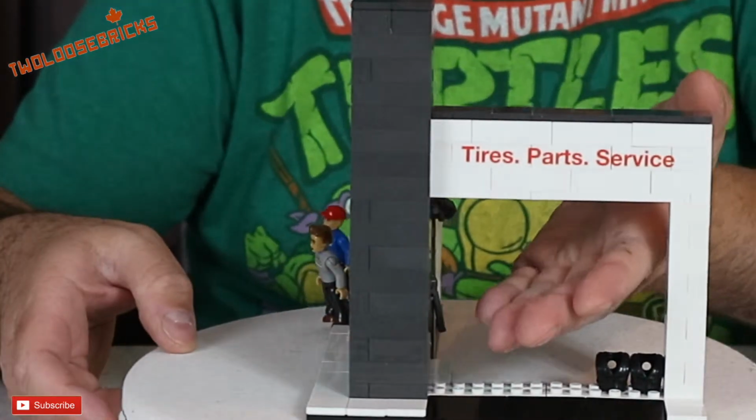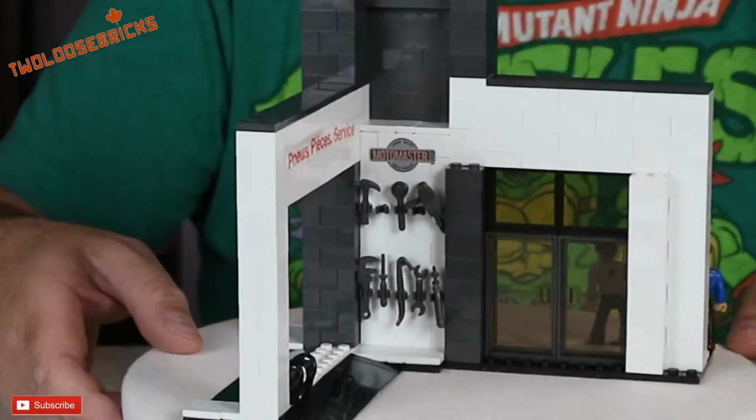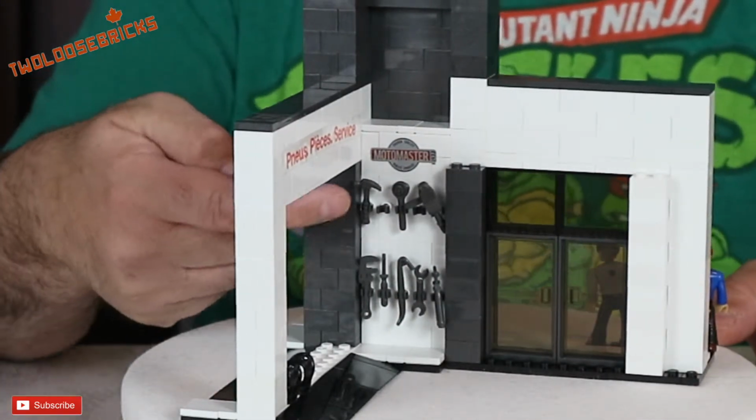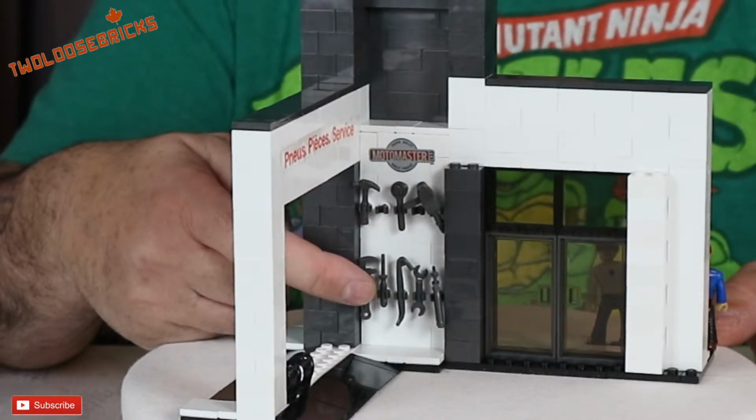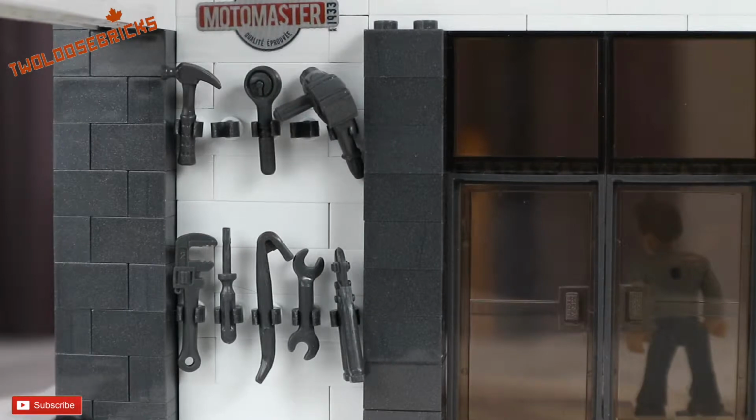Now here we have a garage entrance that a truck or a vehicle can come in. And while inside, they can be serviced with all these lovely tools. Now these tools are fantastic. I'll do a close-up of these. Upon close inspection of these tools, we have up top, from the top left, a hammer, and in the middle a ratchet tool, and then also an air-powered, compressed air ratchet driver, a drill type of thing.